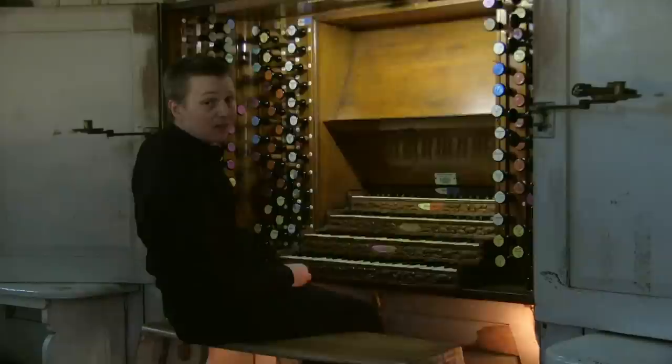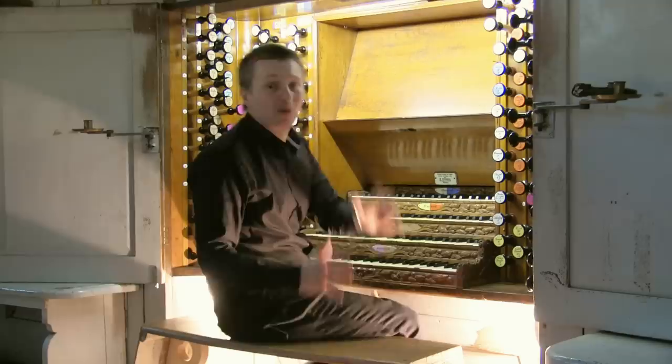So, I hope you've enjoyed looking around this organ. It's a huge organ, an incredible place and extremely beautiful. So this is the organ of Holy Trinity Cathedral, Liepāja.